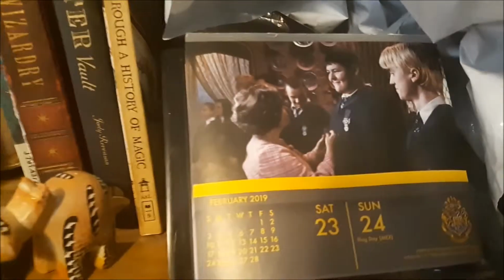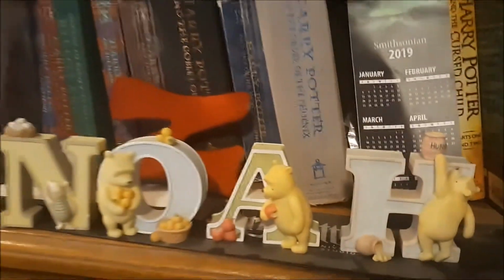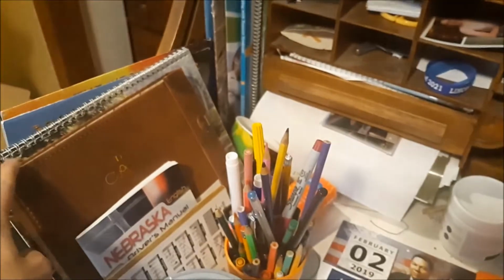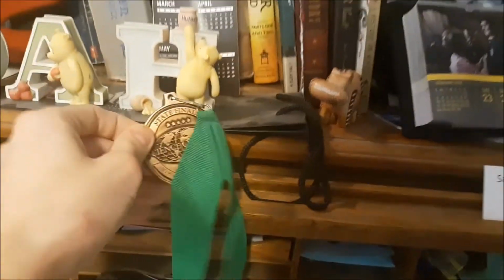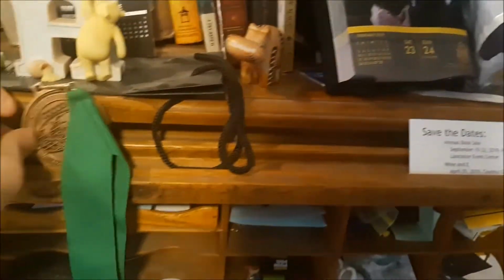And I just have all my Harry Potter merchandise up here, including a page-by-day calendar, which was pretty cool. And I just have my name here that I got when I was a toddler maybe. So I still have it, and I just have some of my stuff. I have all my calendars here. I have a book, Fantastic Beasts and Where to Find Them, and I have this medal from Science Olympiad back in 7th grade. So there's that.